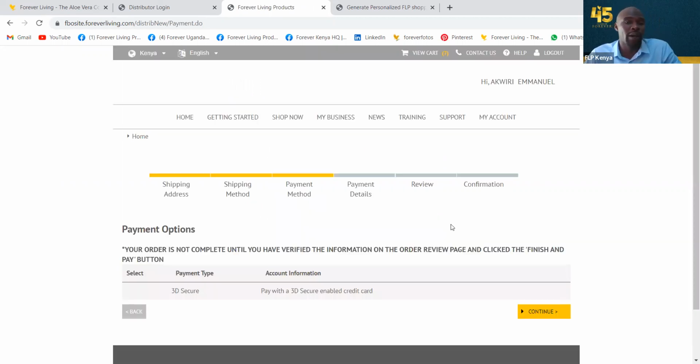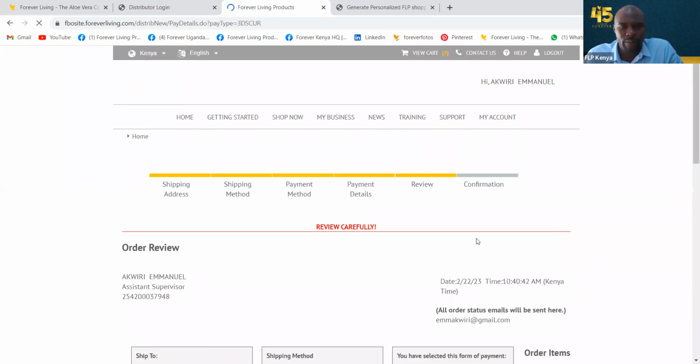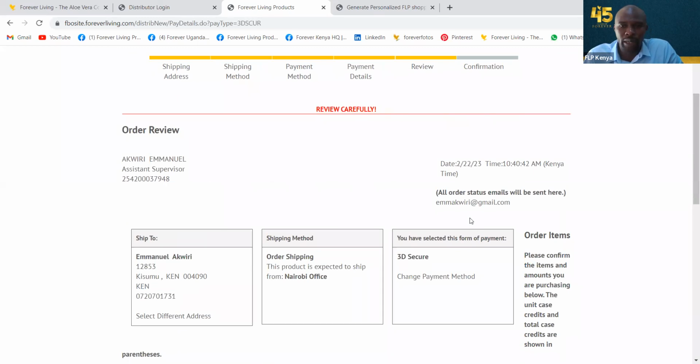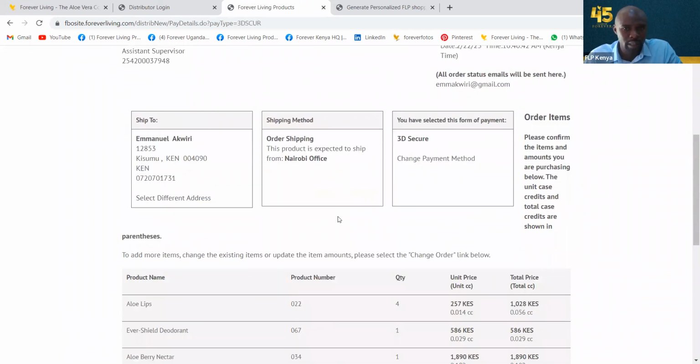We're going to see the importance of having this delivery address. So in order to complete, for here, you just click continue so that it allows you to make the payments. Okay, so this is technically my order and my delivery address. As you can see, the order will go to Emmanuel Akwiri, 12853, who is in Kisumu. It will be shipped from the Nairobi office.